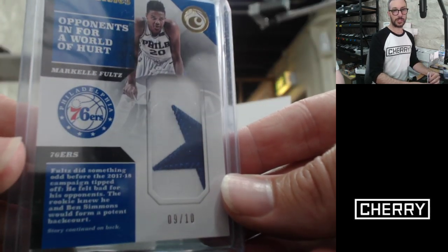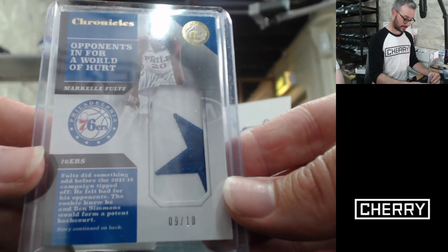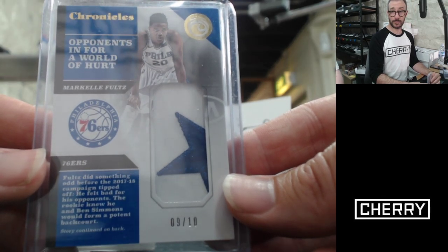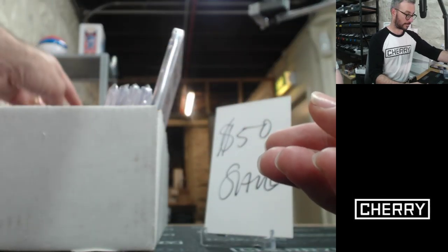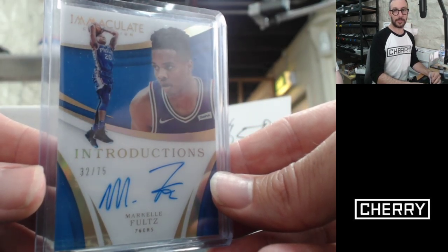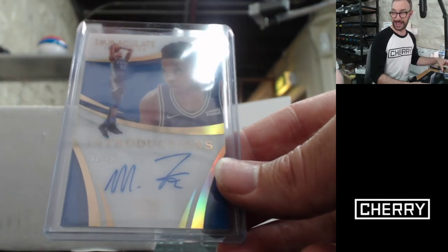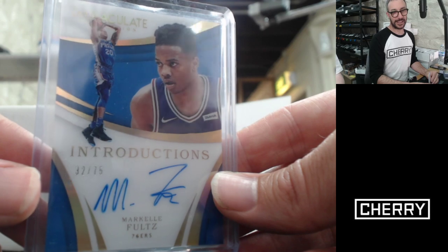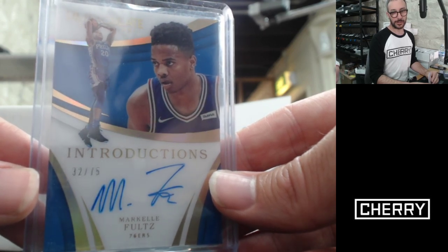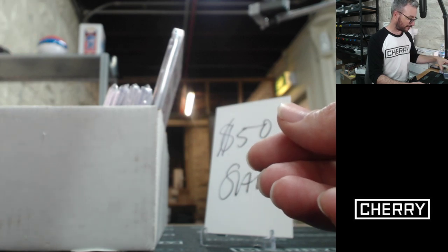Markelle Fultz with the old star, to 10. Fultzy. Introductions on-card. Oh, nice. You saw that too. You let me make that mistake. You do it to me with Fultz. Come on, where are those Fultz fans at?